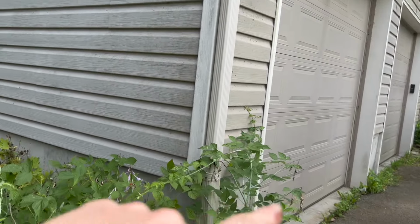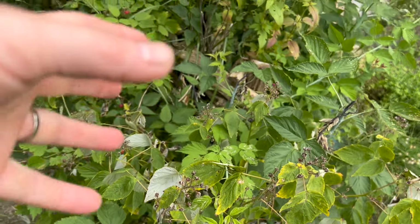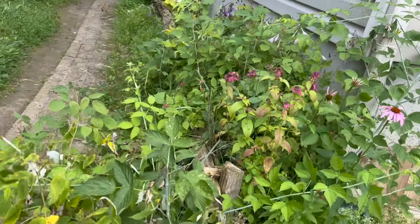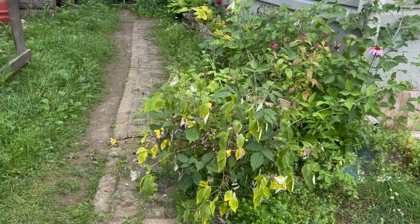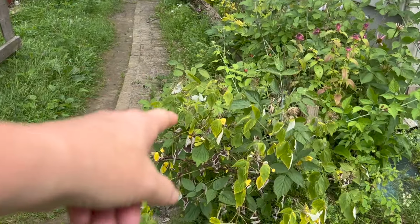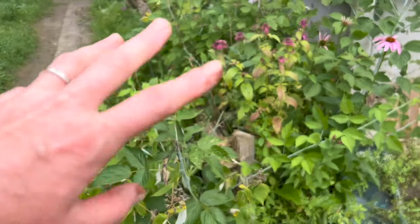And if we come around the garage, then we have this side. Now, this is black caps, or some people call them black raspberries. And no, they are not growing in a good location, but honestly, I've let them go because it's been a great little snack as we've walked past. This will be cut down soon anyway because it's already produced this year. It's not going to produce next year.